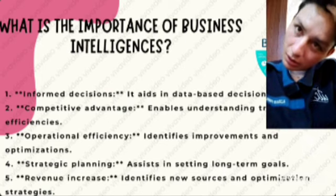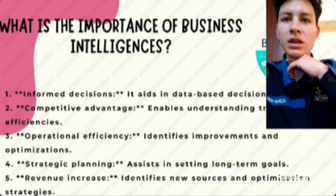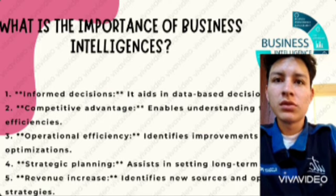Competitive advantage. Companies using business intelligence can gain an edge over competition by responding more quickly to market changes and improving their business strategies. Customer satisfaction. By analyzing customer data, companies can better tailor their products and services to meet customer needs and expectations.